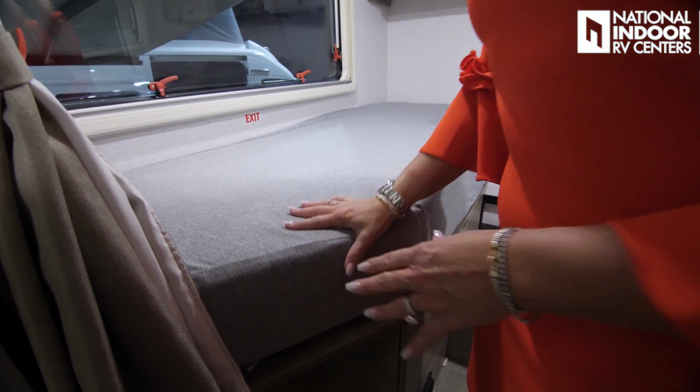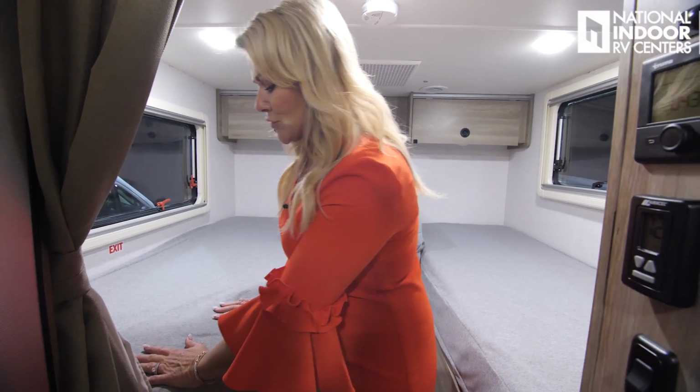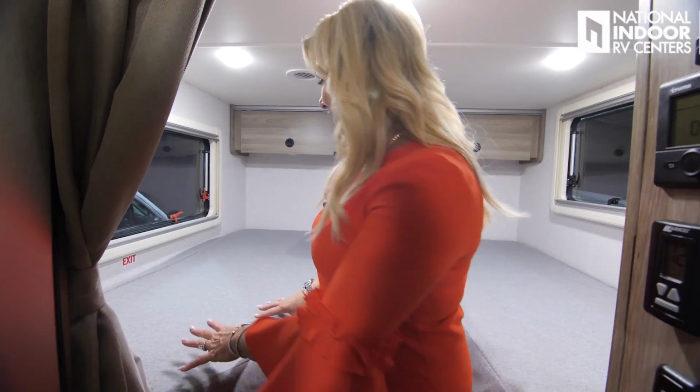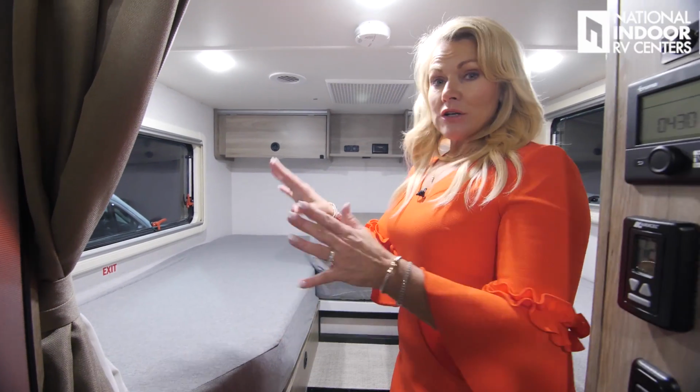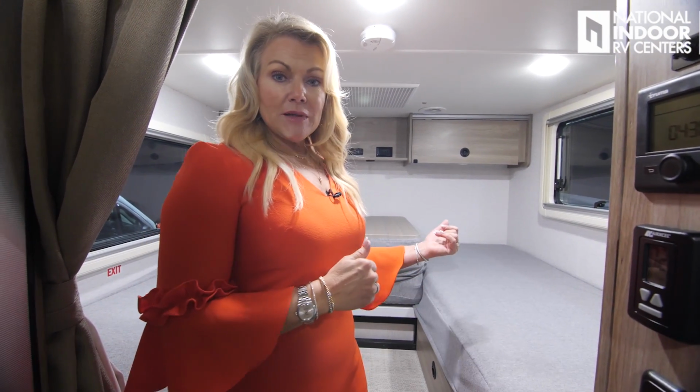Now these cushions are amazing. So it's kind of like a memory mattress, but it's unique to Winnebago, and it's called Win Sleep. Can't tell you how comfy these are. I'm ready to take a nap. That's how comfy they are. Really love that. And so you've got 2 twin beds, which is really nice. If someone needs to get up in the middle of the night to go use the restroom, they don't have to wake up the other person.